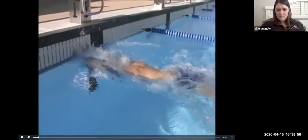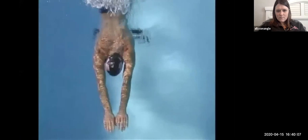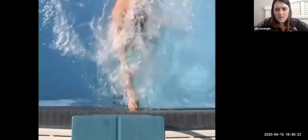As you watch Dave go through a series of turns, get an image in your head of how compact, how tight, how smooth, and how continuous the movement is. There's no stopping or jerking. Dave touches the wall, rotates instantly, and is off again in one continuous movement. His secret is a tight, quick tuck, and he practices it every day.